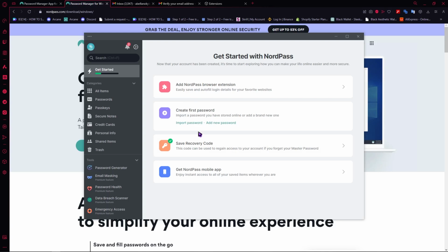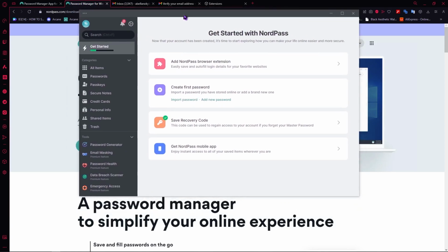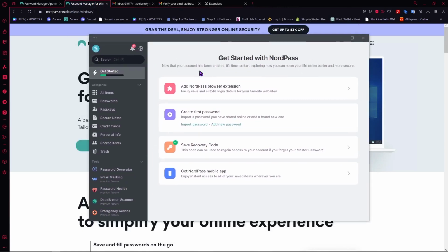You can also sign up using your email, and then NordPass would ask you to provide a master password. So make sure that your master password is secure. After going through all those steps, you would now be able to use NordPass. From here, what I suggest when you start using NordPass is that in the Get Started section, you complete all of this right away.